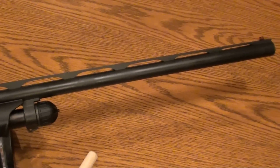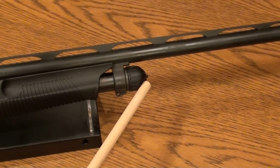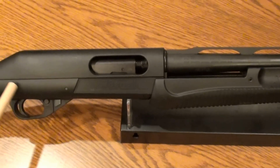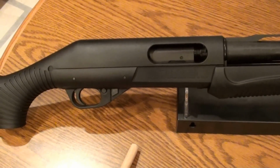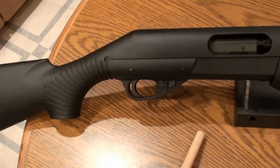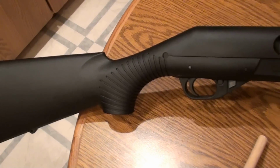Now we won't talk about the disassembly. Suffice to say that the cap has a little protrusion on the end there that will be used to take out the trigger group to begin the disassembly. There are certainly lots of good videos on the disassembly of the Nova, and I'd refer you to those, so we're not going to repeat that.